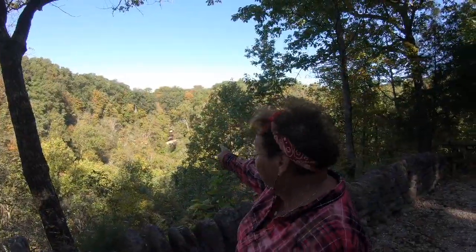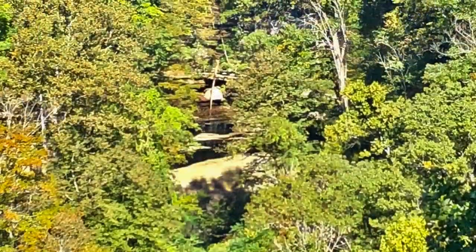Okay, do you see that right over there? That's where we were. So we could have just come here and seen that instead of walking all those steps to see that. I don't understand.